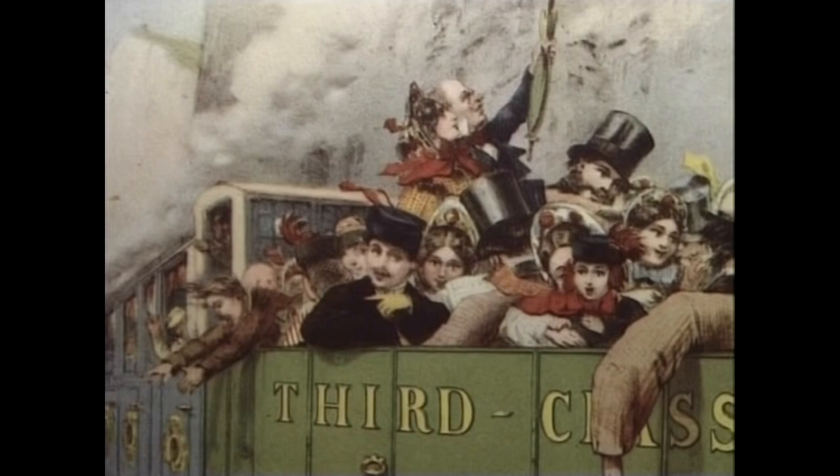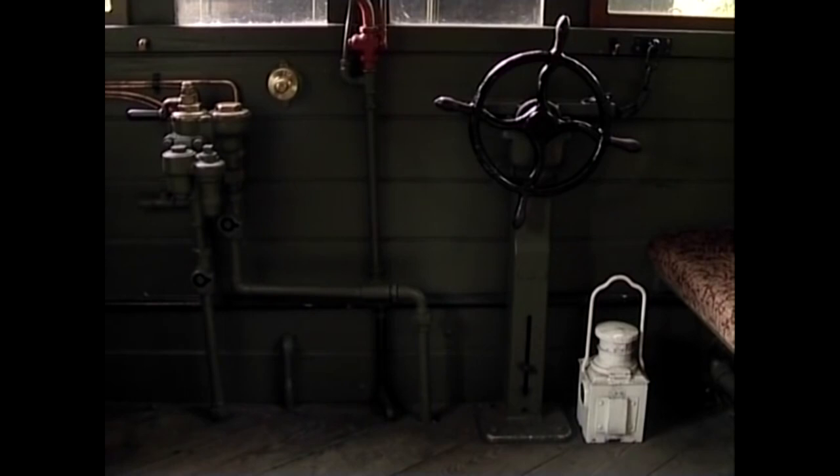Second-class carriages usually had roofs, but no enclosed sides, and third-class passengers often travelled in open trucks that not only lacked roofs, but also seating. However uncomfortable this new form of transport might have been, it did little to deter the early travellers, and railway mania quickly swept the length and breadth of Great Britain.